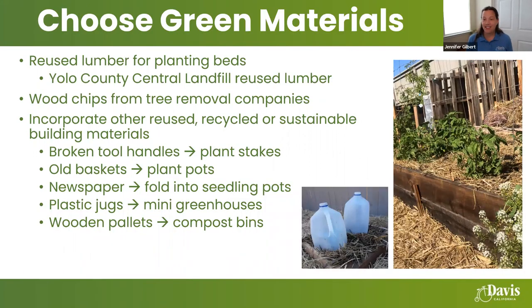Another thing to consider when you're looking at how to make your landscaping more sustainable is thinking about using green materials. This is one of my favorite things to do when I am gardening. I'm a big gardener. I like to think of ways that we can incorporate reused material into our landscaping. For example, these are actually pictures of our yard. We've built raised beds out of reused fence boards.